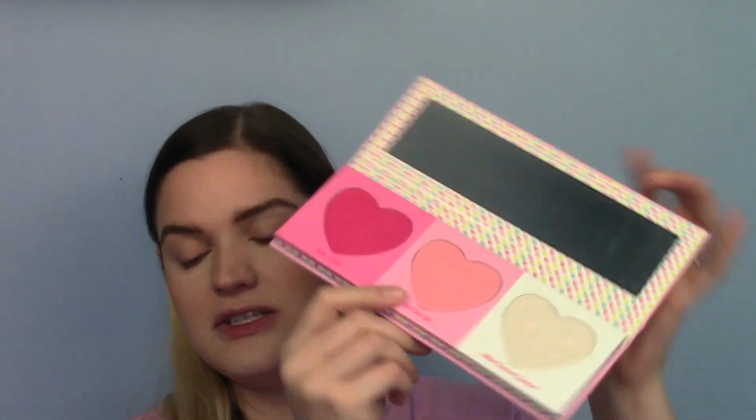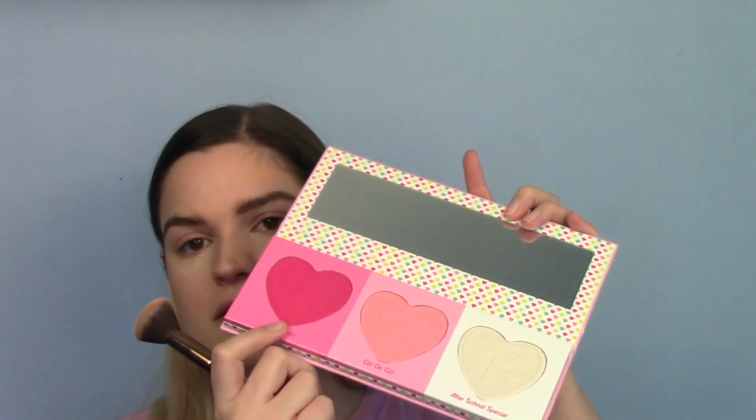Next up is Trixie Cosmetics. This is Trixie Mattel's brand, the drag queen. And I got a couple different blush palettes. I got this one and the purple one. I'm actually getting ready for a Valentine's Day eyeshadow palette video, so I'm going more like pinky tones. This one scares me a little, I'm not gonna lie.